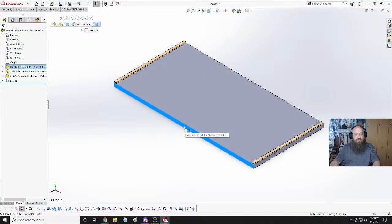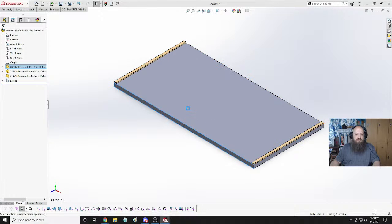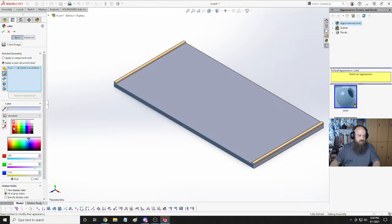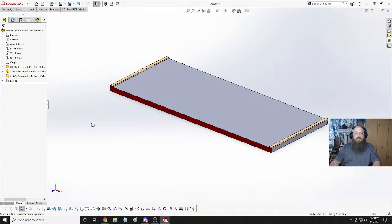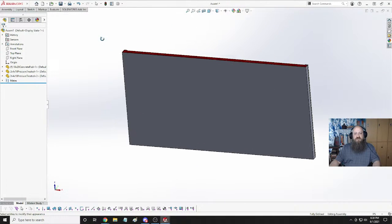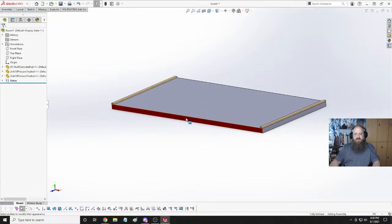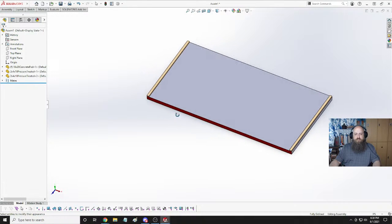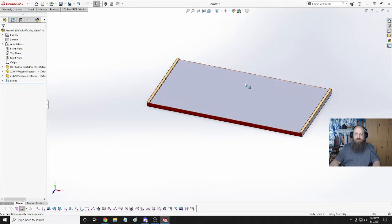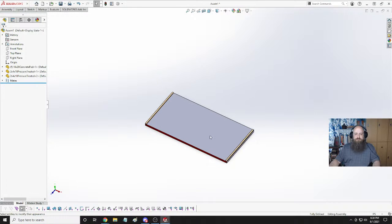Well, maybe. Oh, appearance, the face, yes. I'm going to color it something kind of bright so that it stands out, and that reminds me, because when you start designing and you start moving stuff all around, you forget where front and back is. So I'm doing this so I remember where the front is. Alright, so far so good.